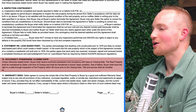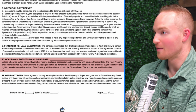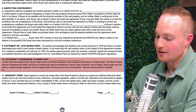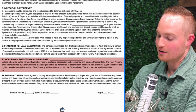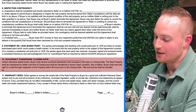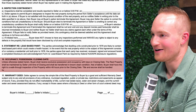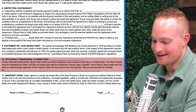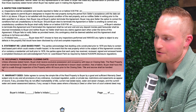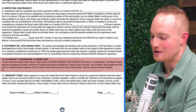A lot of times sellers will want to stay in properties after you close so that they get the money and then they can figure out, hey, where am I moving next? But this states that the property is going to be delivered vacant. Occupancy and possession are transferring to the buyer at closing, and it should be delivered in broom clean condition, free of debris. I mean, you'd be surprised how messy some properties are that we get at closing. And it says buyers should have the right to a walkthrough inspection of the property within 48 hours prior to the closing date. So to your point earlier, you mentioned, hey, there might be a hurricane or a flood that comes through the property.